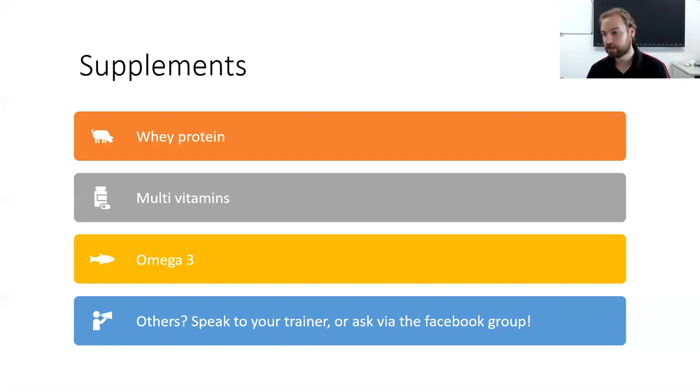Multivitamins and omega-3s are something that I would generally suggest for health, just to make sure that we are not getting deficiencies in any of these areas. When it comes to anything else, speak to us. If you're working with us directly, you've got your PT, and obviously they'll be giving advice on this. If not, ask the questions in the Facebook group and we will get back to you.